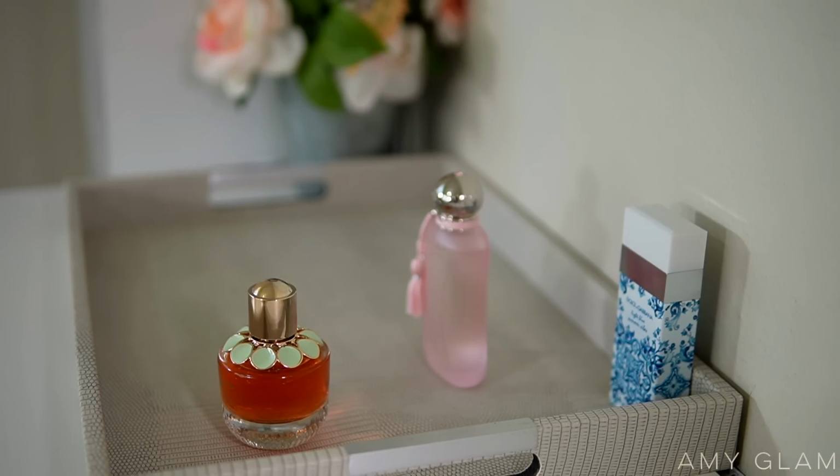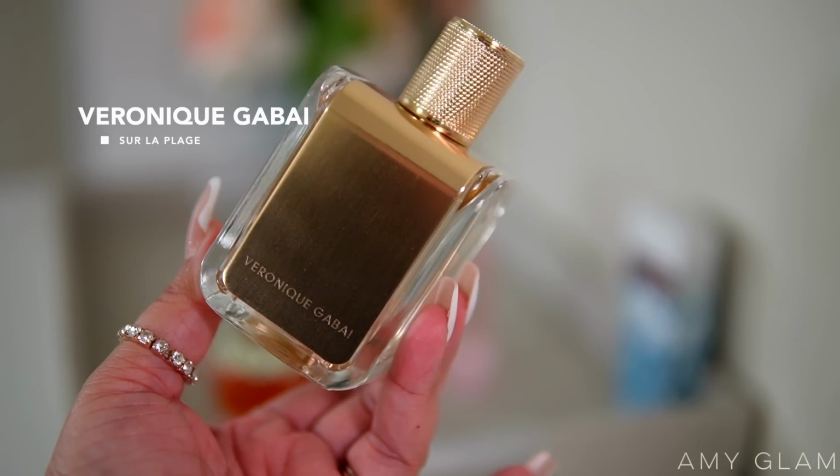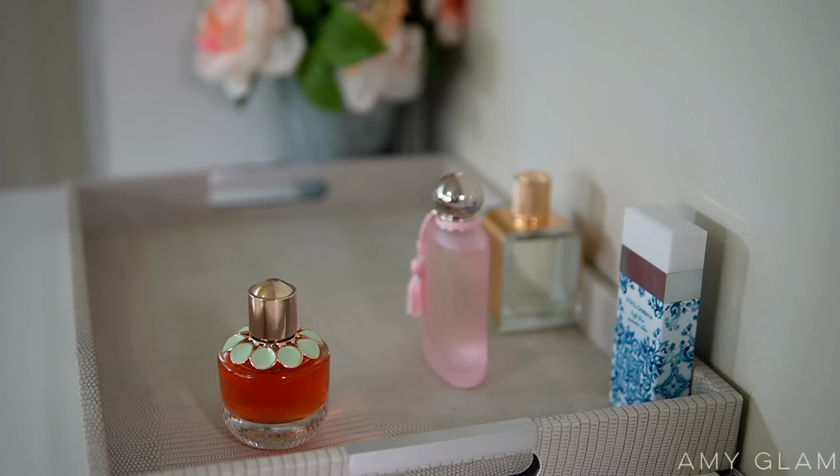Hopefully not. But the next fragrance I'm going to put on the tray is from Veronique Gauthier, and this is Sur la Plage. Beautiful, beautiful, beachy scent. One that has similar vibes to one I have talked about for so long. My bottle is so jacked up, it's rough, okay?